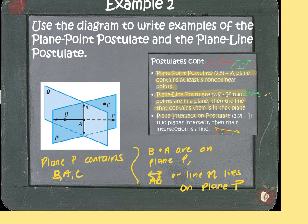Because Q and P are intersecting. But you need 2 points on this line. You're talking about a different postulate. You're saying that the two planes intersect at one line. That's the plane intersection postulate. This is the plane line postulate. Does that make sense? You're just referencing the other one. It's not that that postulate's wrong, it's just not the same one.